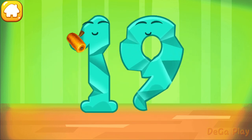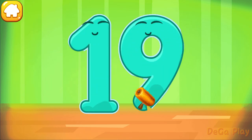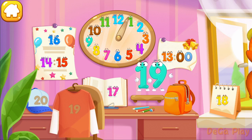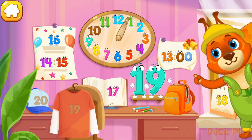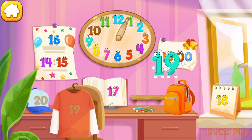Smooth out the number 19. Ready? Put the number 19 in its place. Thanks for the help.